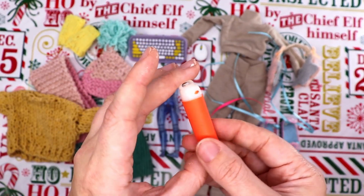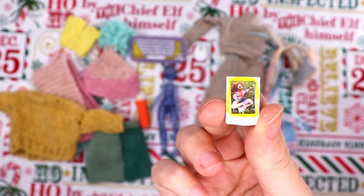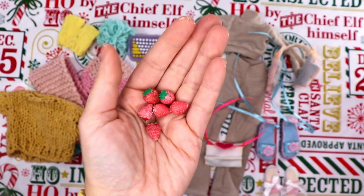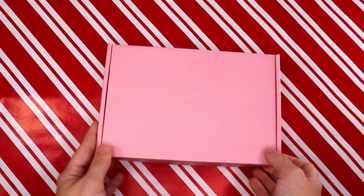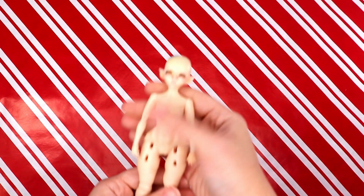Then I made this little orange thing, and then also there's another photo I forgot to film, and some strawberries. Oh my gosh, guys, it is so hard to go through everything so fast. Okay, this is a one-of-a-kind doll.